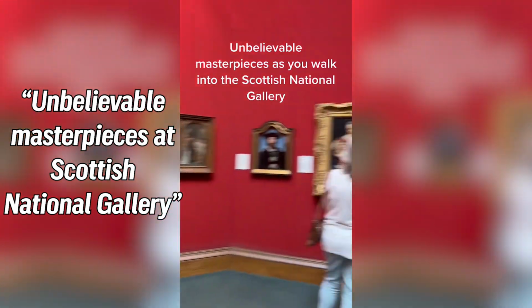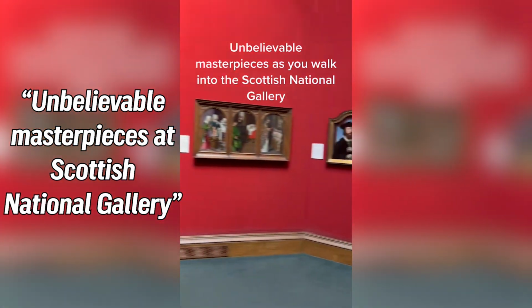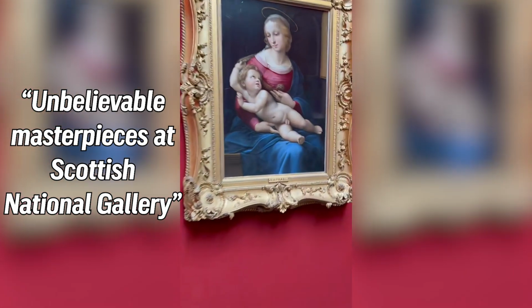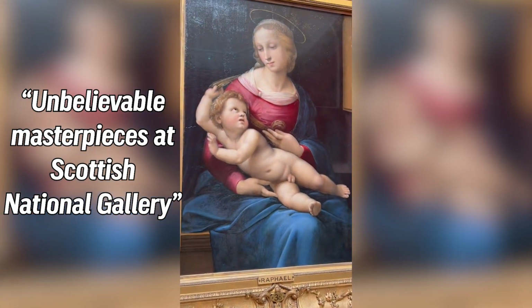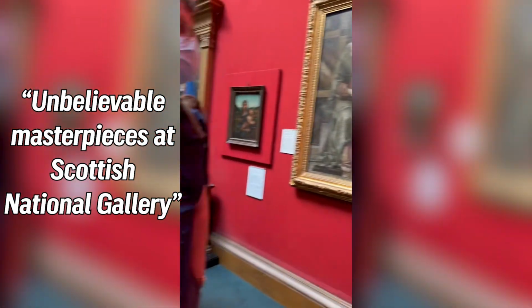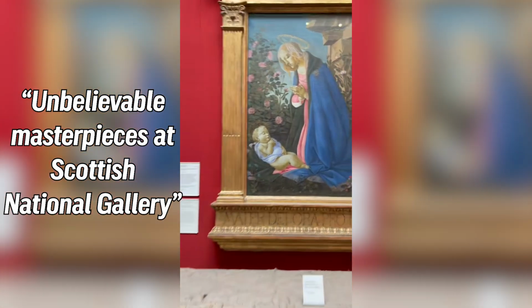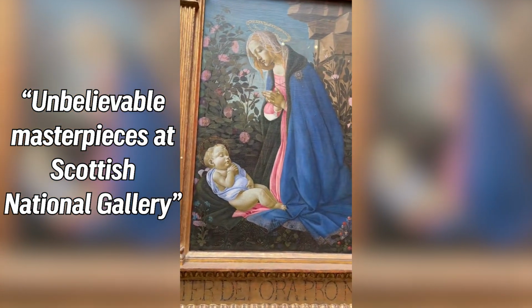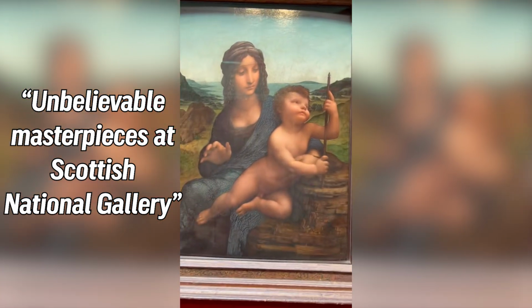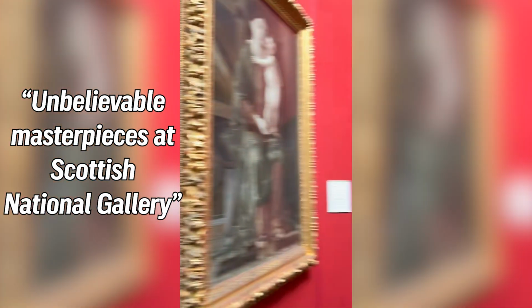I'm in the Scottish National Gallery, the very first room, the Bridgewater Loan, and there's already some unbelievable artists represented here, including a Raphael, the Bridgewater Madonna, a Botticelli, and absolutely incredibly, this is a Leonardo da Vinci, the Madonna of the Yarn Winder. There's so much more here.